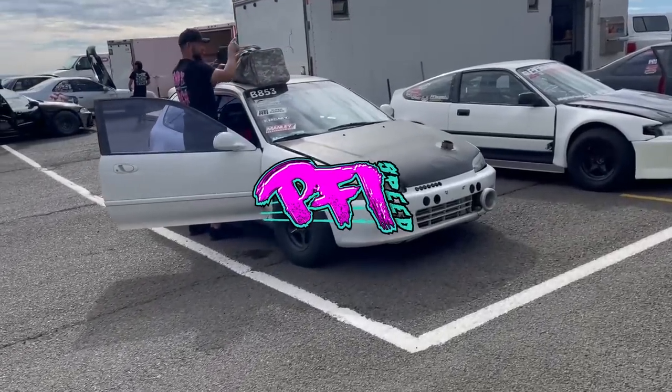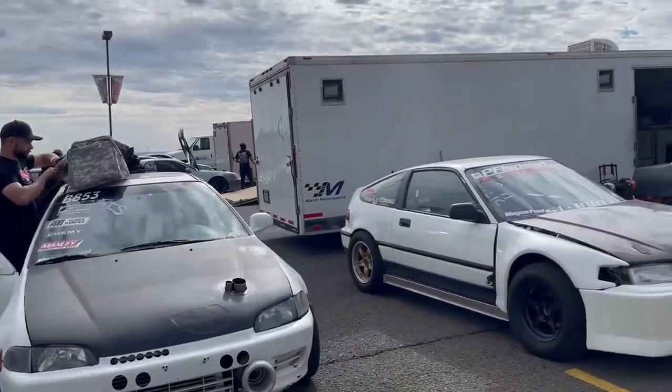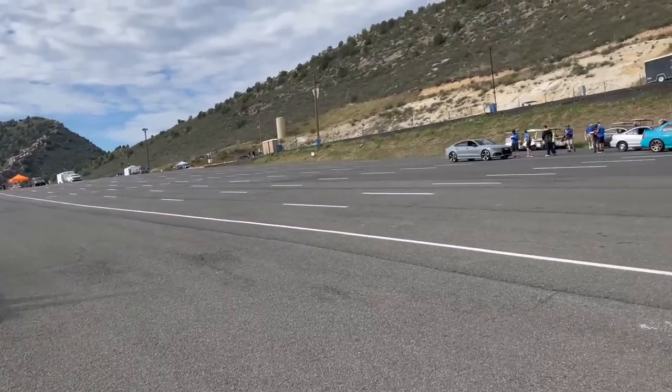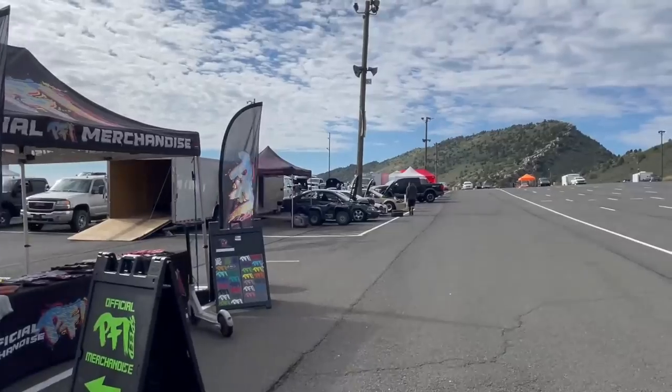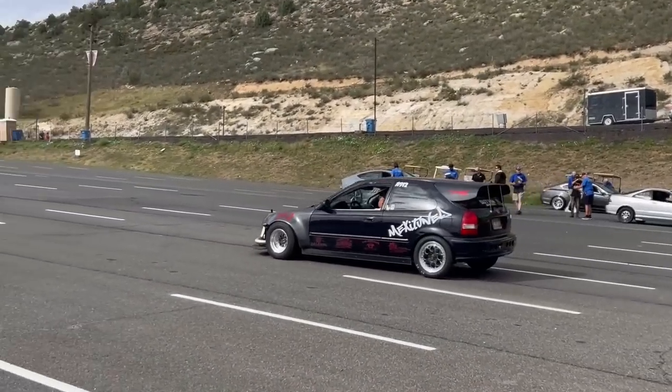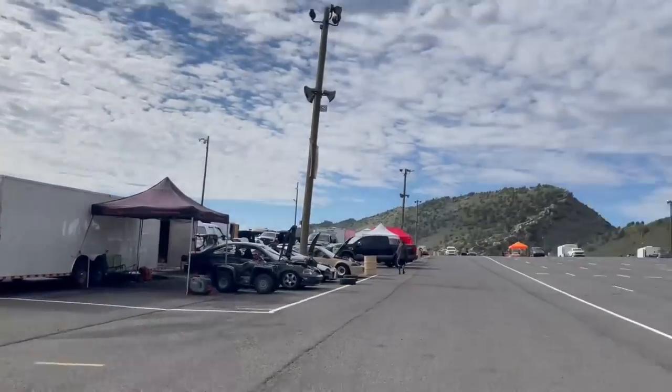All right, it is AWD day. We've got Aaron's hot rod here, Goofy's, Steven's, and the beater. And cars are rolling in. We got our regular PSCA crew here, and we're ready to have some fun.